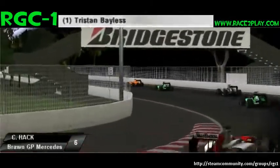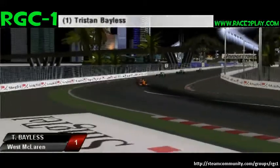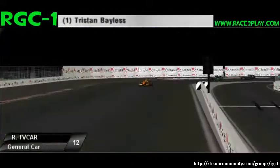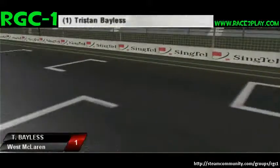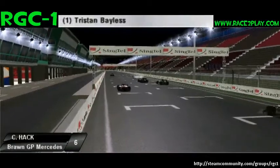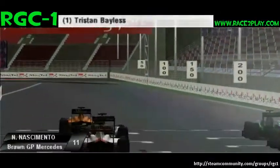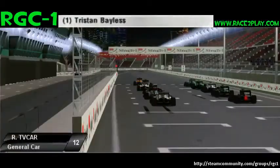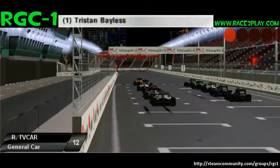Anyways. Technical difficulties. We'll say that. So here we go, lining up on the grid. There we go. There's the smooth line. I'm going to be bumping into everything here. And again, the grid lights are kind of goofy.